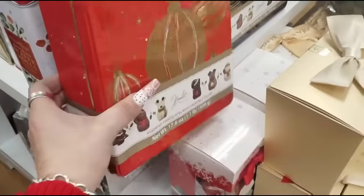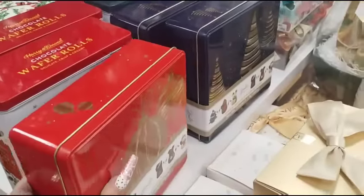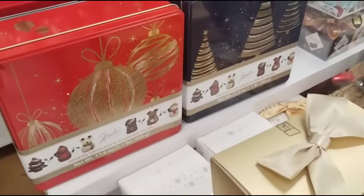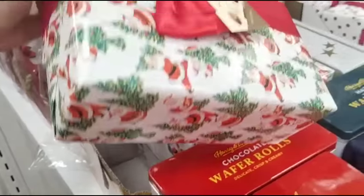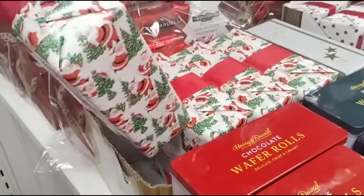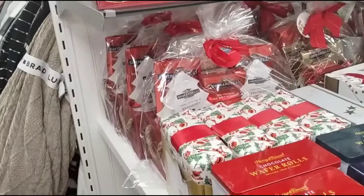We have assorted chocolates with hazelnut filling. These are gonna be $14.99. Wow. Stuff is high. I'm really surprised. Here's assorted chocolates. Just the same thing. All right, let's see about the wrapped ones. This is heavy, whatever this is. These are pretty. More Belgium assorted. $14.99. Yikes. Yeah, that's a little too much for me. I think we should go a little bit lower than that if we could.